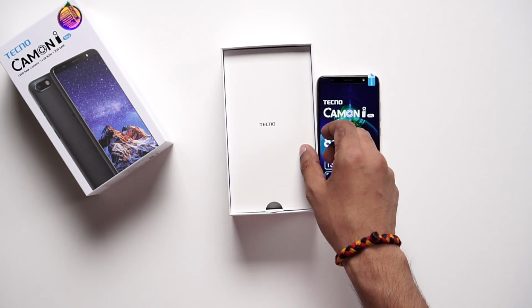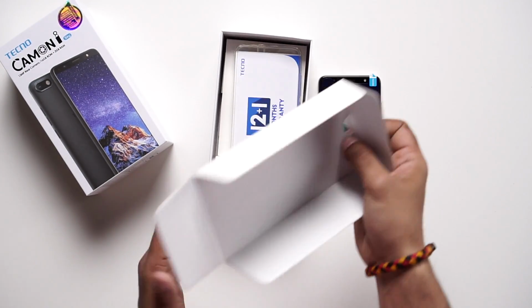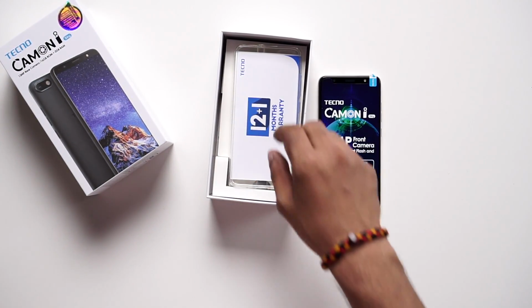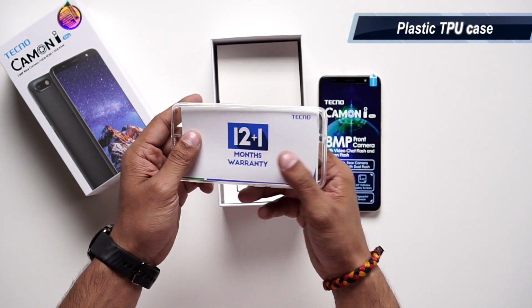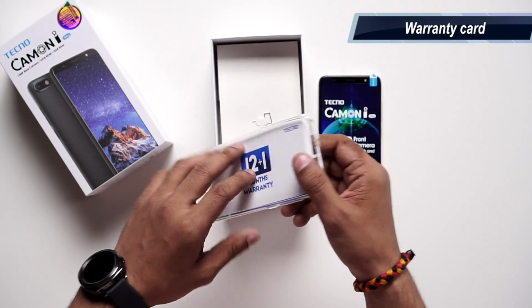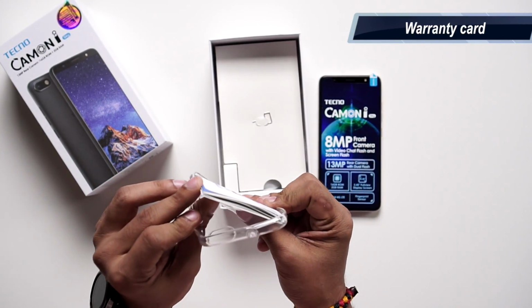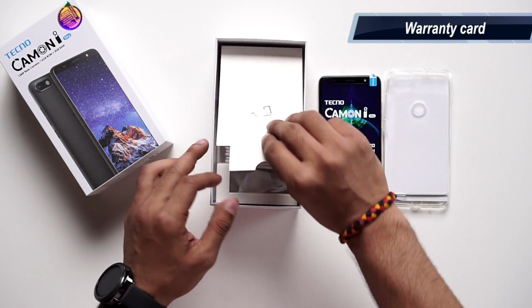We also have this, don't need that, let's just throw it away. Up next, you'll get a plastic TPU case with a smartphone. It's a transparent case, and as you can see, it also comes with 13 months of warranty, which is nice. There's some other documentation here as well. Let me just place this to the side as well.